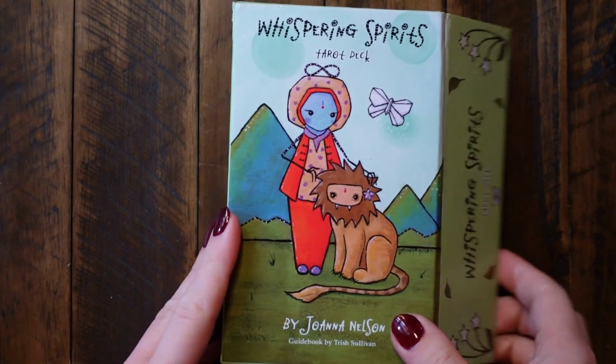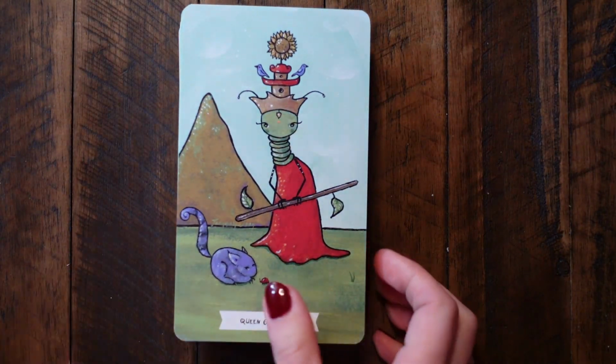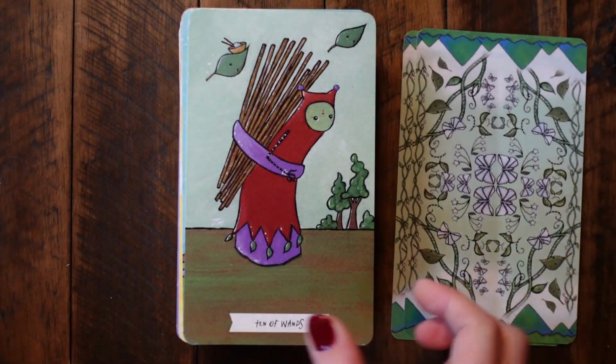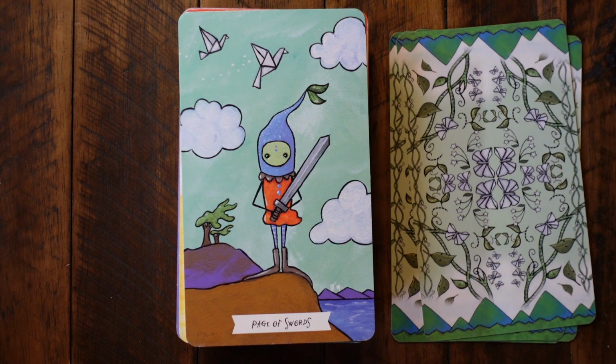Next up we have cute versus creepy. And of course my brain instantly went to the Cute and Creepy Tarot, but we didn't bring that one out because we're trying to compare two decks here, not one that covers the category. So for my cute deck, we have the Whispering Spirits Tarot by Joanna Nelson. When it comes to the cute category, I feel like Joanna Nelson has got it down. Because these decks are so cute. Look at these characters. And something about these little ones in the Whispering Spirits just feels especially cute to me.